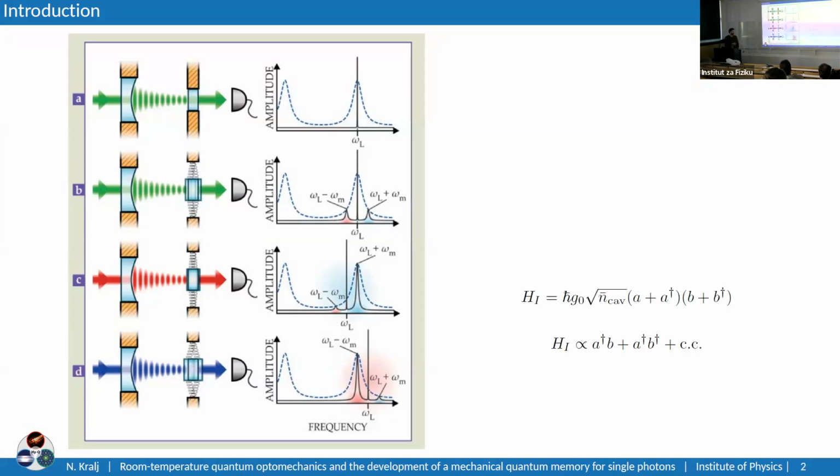Formally, I would say that in the interaction picture, the full optomechanical Hamiltonian, when you do the rotating wave approximation, so basically you do a linearization of this Hamiltonian. I don't even know if I want to talk about these different prefactors here, but basically the Hamiltonian is proportional to these two terms. So the optical resonator or the cavity mode and one normal mode of the membrane are here on equal footing. And you can see that there are basically two types of products.